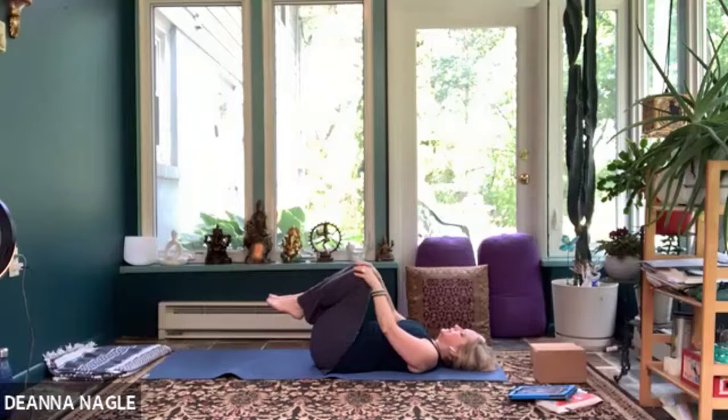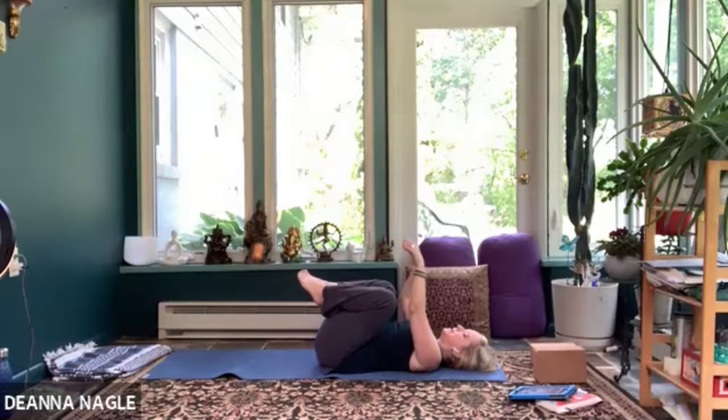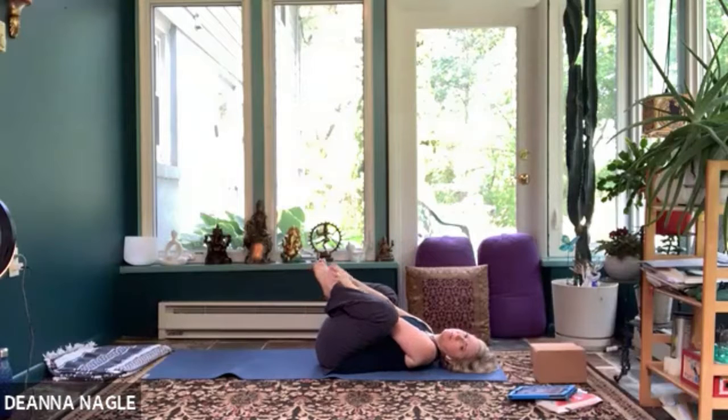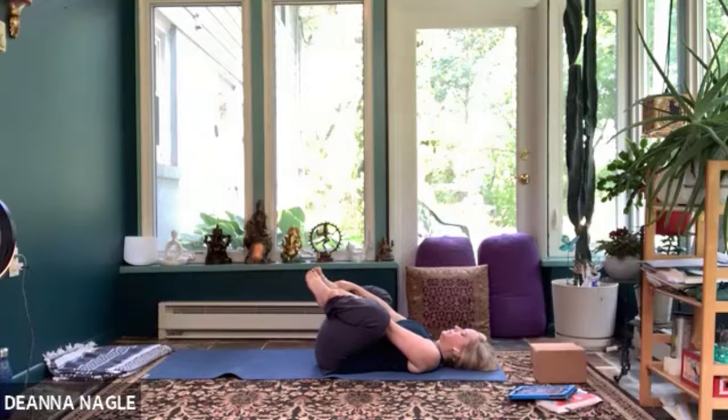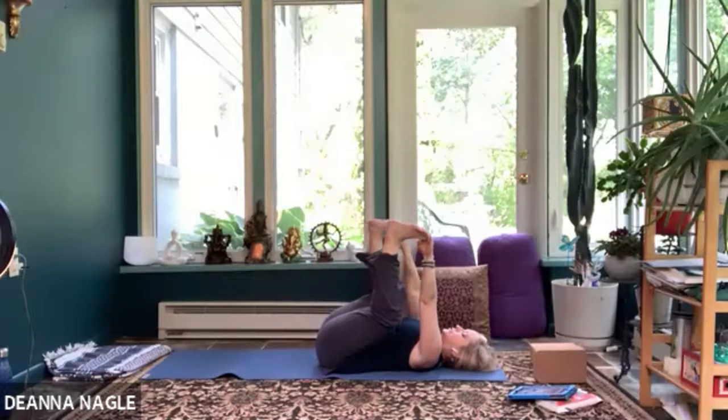When you're ready, let's come into a happy baby if you like a happy baby. If not, you can do an happy angle. Hold your ankles, let your knees drop. So either position, but notice if you're straining, gripping to find your pose. Keep it soft.